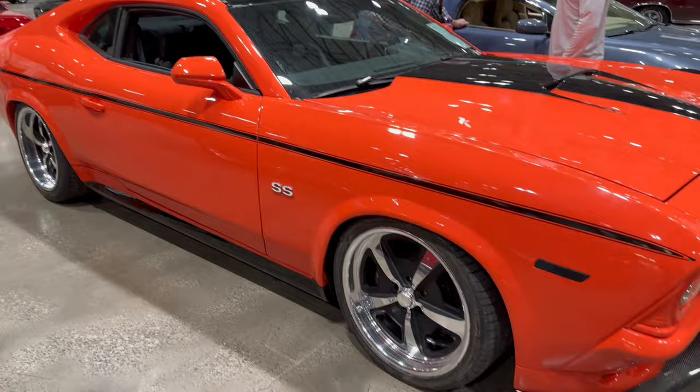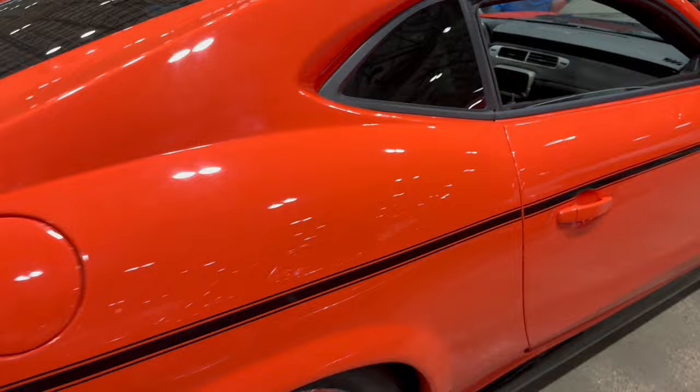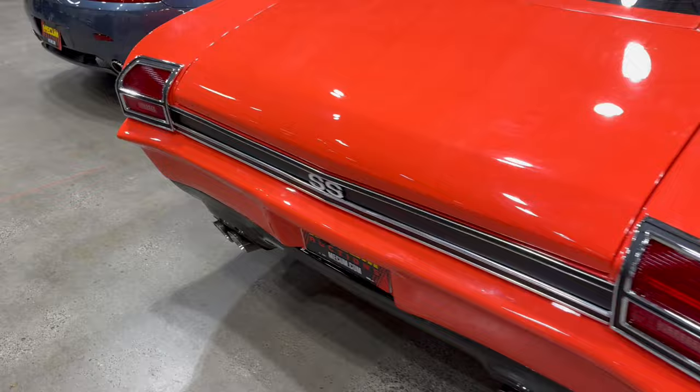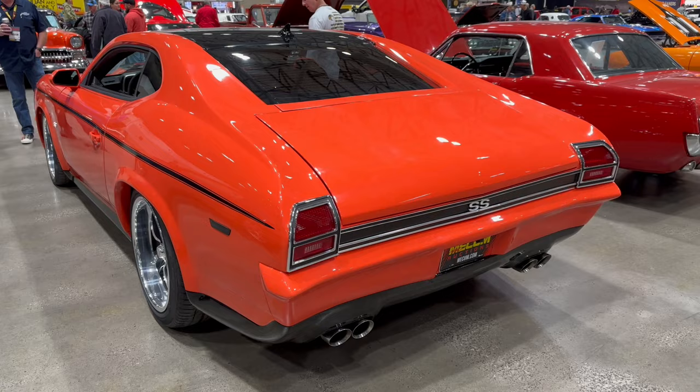I'm sure there's guys that really love this thing, but to me, this is just not my thing, but it is different. It's definitely different. Like I said, I'm sure there's guys that love them. Personally, it is not my favorite, but somebody has put a ton of work into this car and done a nice job, but it's just a little too far out there for me. But believe it or not, that is a 2014 Camaro.